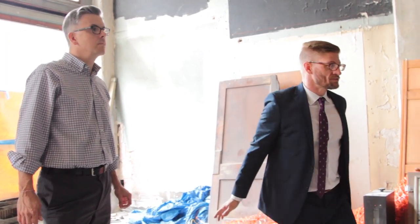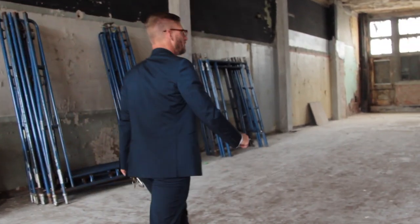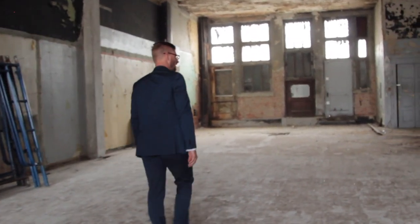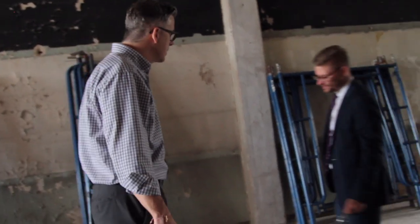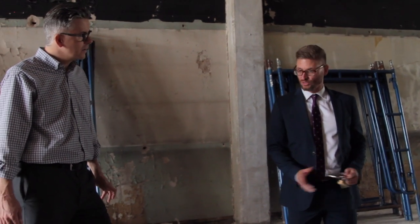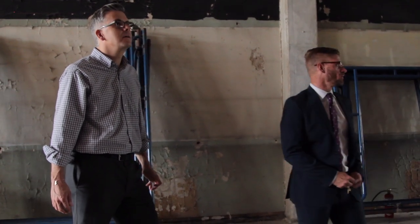So it gives the diner, when it's going in here, a much more flexible layout because you don't have all these columns everywhere blocking your view and how things can be functionally laid out. So nice hardwood floor? It did, yep. So, you know, it's debatable as to whether we can save this or not. When we can, we do. And if we can't, then we do a good job of putting something in that looks similar. Okay. It just kind of depends on what can happen.